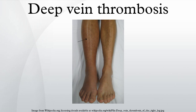Anticoagulation is the standard treatment. Typical medications include a low molecular weight heparin and a vitamin K antagonist. Wearing graduated compression stockings appears to reduce the risk of post-thrombotic syndrome.